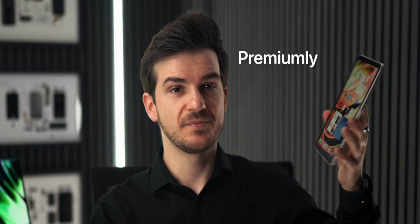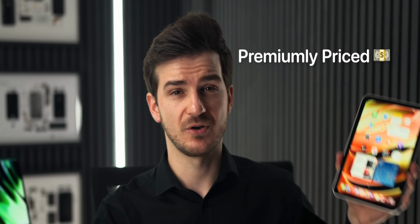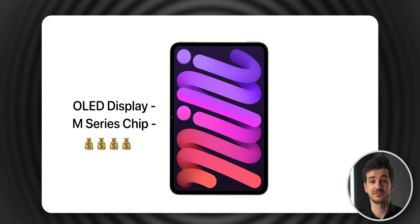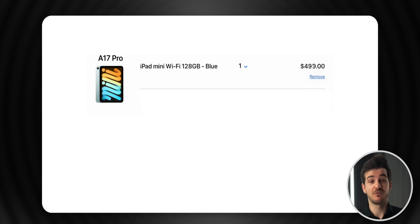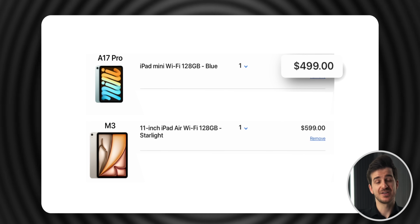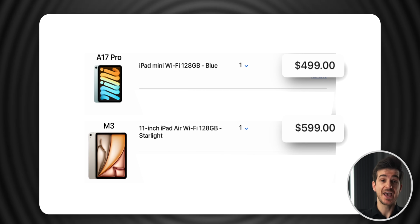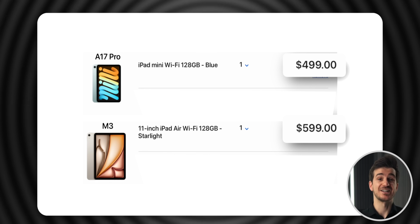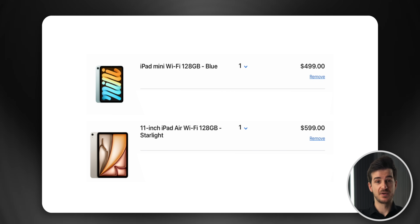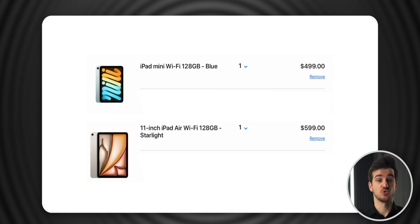And speaking of the price, the iPad mini 8 will likely remain a premium-priced compact tablet, although an OLED screen and an M-series chip could actually make it even more expensive. You see, the current iPad mini starts at $499 for 128 gigabytes of storage, which is only $100 less than the larger iPad Air, which comes with the M3 chip, for $599. So yeah, the iPad mini is already quite expensive. So if they do bump the price of it, they will likely have to increase the price of the iPad Air as well, especially if they want to keep that same $100 price gap between the two.